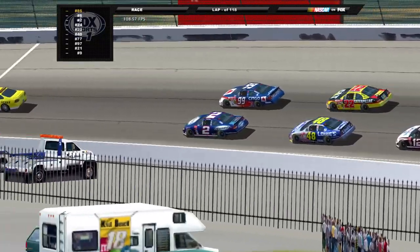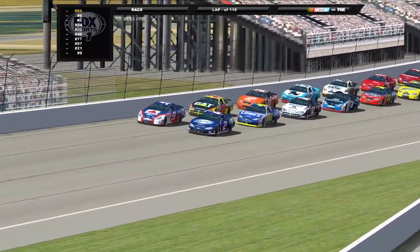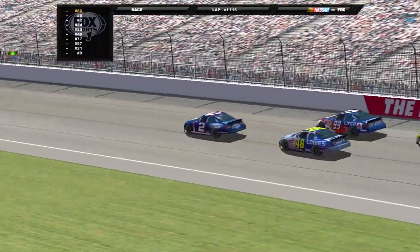I'm going to try messing around with track INI settings for some races and see if that makes things more entertaining, so we can keep this going for longer. But the green flag is out. Rusty Wallace on pole.